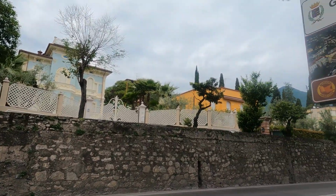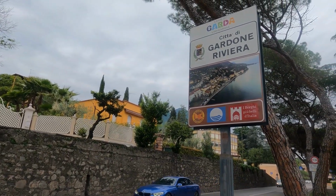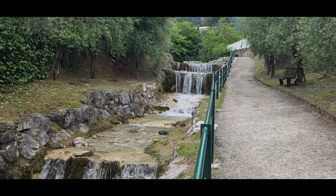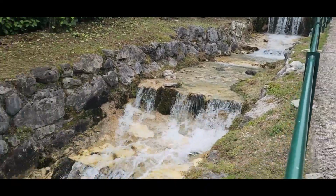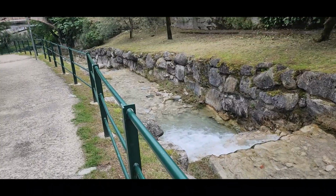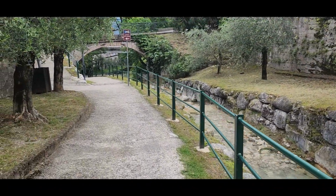A beautiful house there, and this is where we're at. Città di Gardone Riviera. Look at this incredible waterfall we found. It's actually, well, technically it's a whole river going all the way down. I'm gonna go down there and check it out.